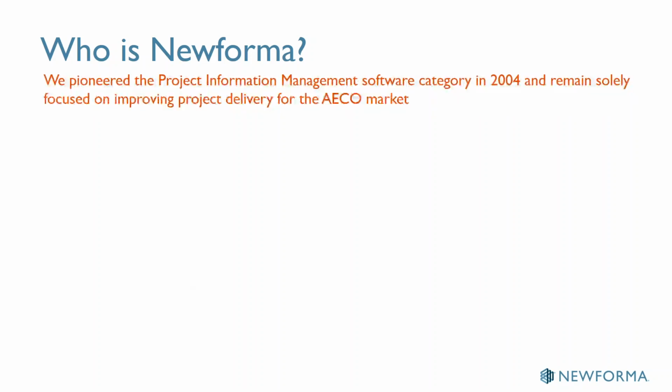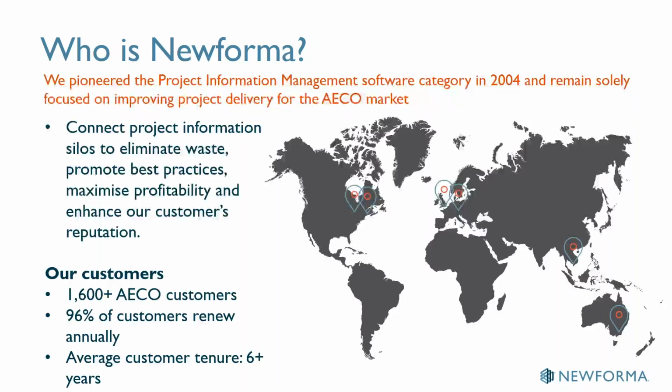So a little about Nuforma. We pioneered project information management in 2004. We provide architects, engineers and contractors, some owners, with software that makes them more effective as they organize project data and collaborate as a team to manage construction projects from inception to completion. The software, MPC, connects project information silos. It eliminates waste, promotes best practice, and maximizes profitability to enhance our customers' reputation.